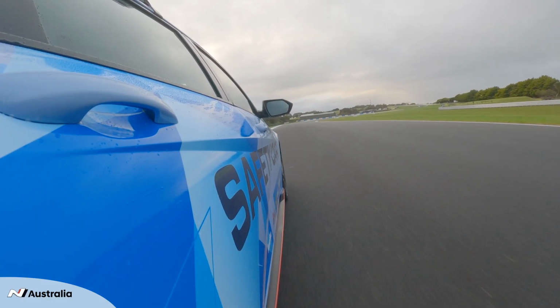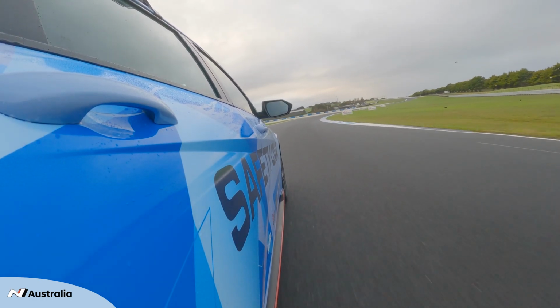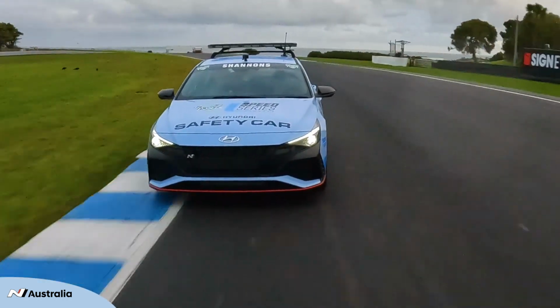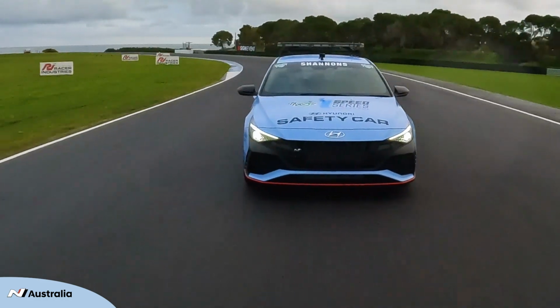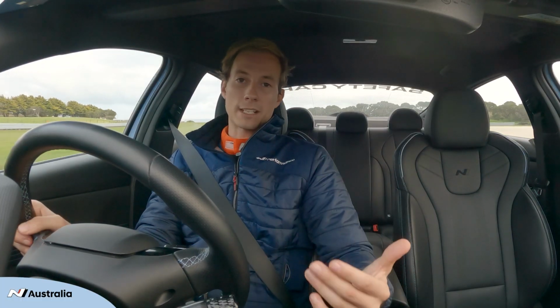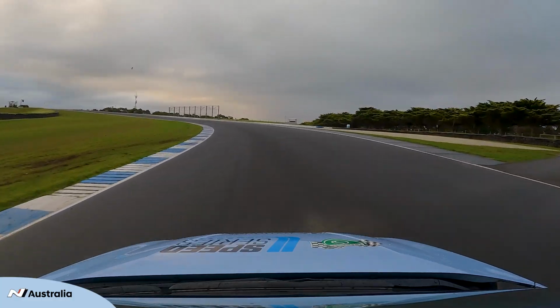And then the hay shed, again, in a race car, easy flat, in a road car, super committed, super sketchy if you try and really fire it in. Trick here, use all the curb on the inside of the hay shed. It's free track space. Feel free to use it. You've paid your track entry fee for your track day. Use that inside curb.